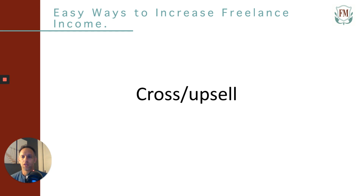Cross-sell and upsell. If you are a freelancer with a very narrow focus, a very narrow skill set, you have one, maybe two different service offerings for a client, and you want to increase your freelance income, one of the ways that you can increase your income is to provide more service to a client. So let's say you're a freelance writer and you write blogs. That is your lane. You are a blog writer. You write the content and then you say, thank you, Mr. Client. Hire me again when you have another piece of content you want written.